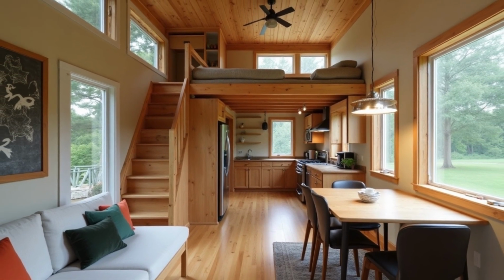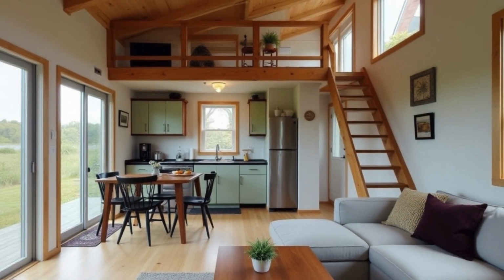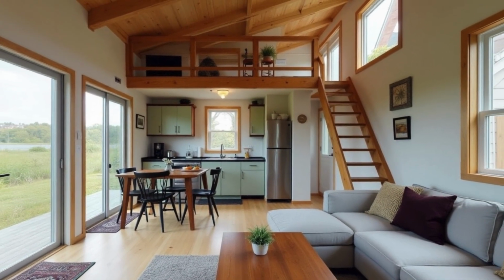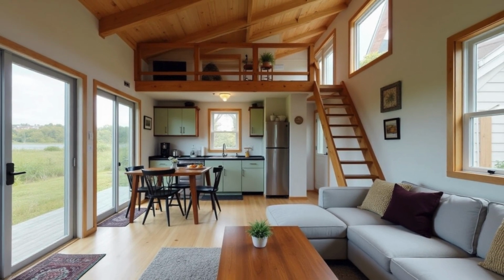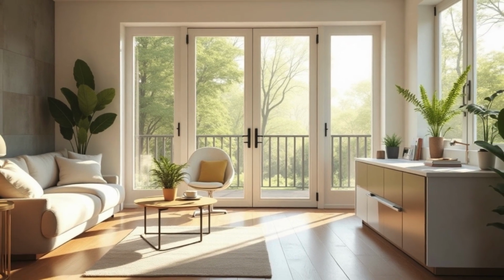Finally, two-story tiny homes offer flexibility in design. You can choose how to use each level based on your lifestyle needs. For instance, if you work from home, you might want to dedicate the second floor as an office or creative studio.